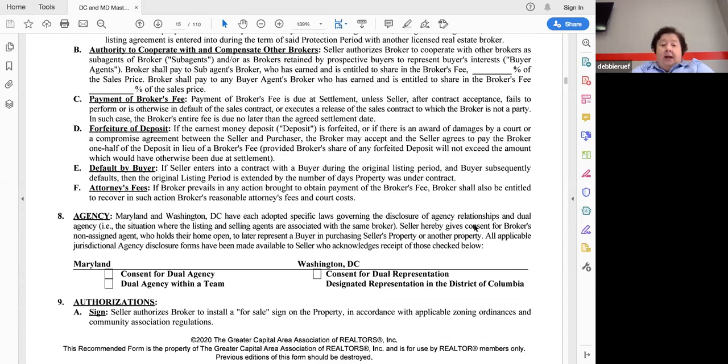okay, and it's a $1 million deal and you get 3%, 30 grand, and the seller defaults in some way and the broker's not a party to it, this is saying that the broker's entitled by the settlement date to receive that compensation. Now, more than likely they're going to have to sue for it, but it is what it says, right? Because you're doing your work, you're performing your duties at no fault of your own as an agent, the seller has defaulted.